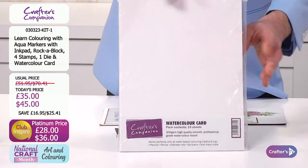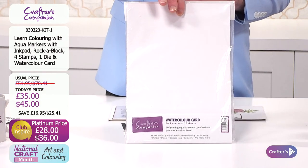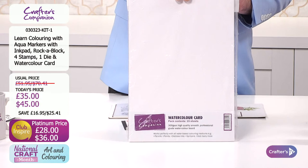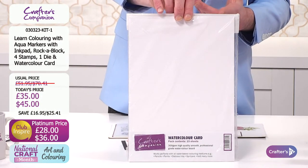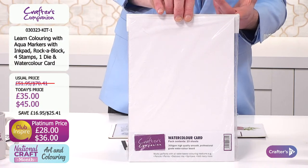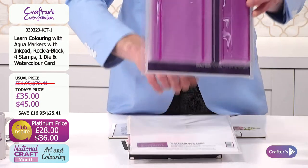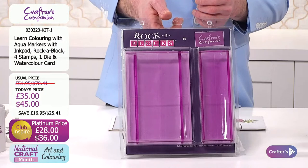But then what you're also going to get is your full pack of watercolour cardstock. So that is giving you your full 15 sheets, all of your watercolour cards. So perfect for doing any water technique that you can see here. And usually you're not even using even half of that. Sometimes it's even less than that at a time. So it could potentially last you quite a wee while. And then last but by no means least, we're even giving you your two pack of your Rocker Blocks.